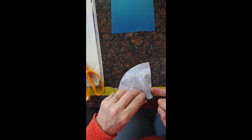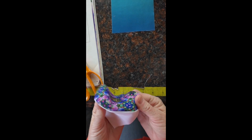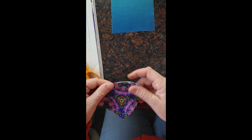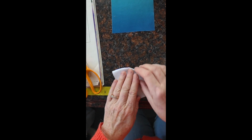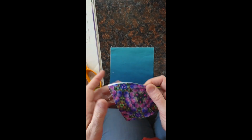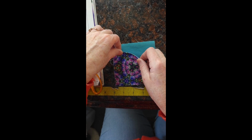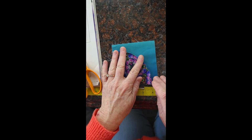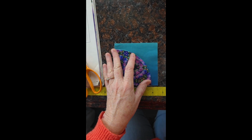So after I did all that, we then go ahead and flip this in, as you well guessed. Flip it, and then you're going to press it. And when I pressed it, I rolled the fabric out so that the white kind of comes under like this. And that way, once it's put on top of the block and top stitched, you're not going to see the white fabric at all. The next step is to top stitch this edge to the block.